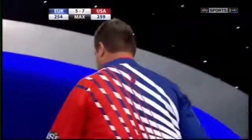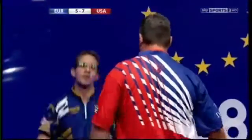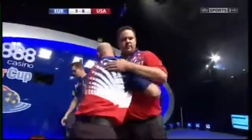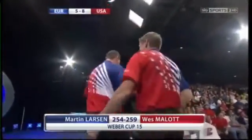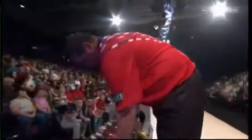And that is quite superb from Wes Malott, and I'm afraid a fantastic game from Martin Larsen. Just a couple of mistakes in there have been punished. And Wes Malott, 259, plays 254. That's another point on the board for Team USA, and I'd have to say it looks like Wes Malott has finally figured this lane out.